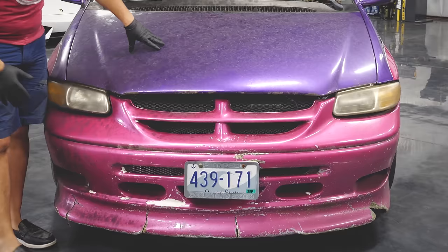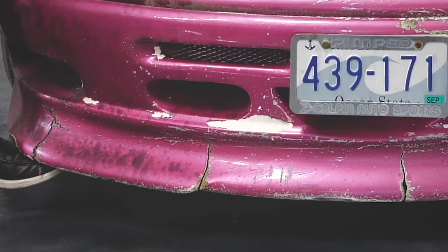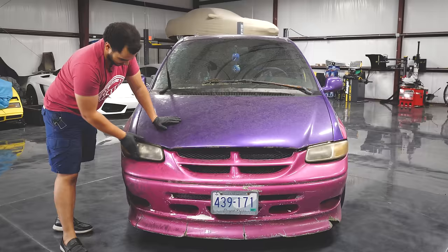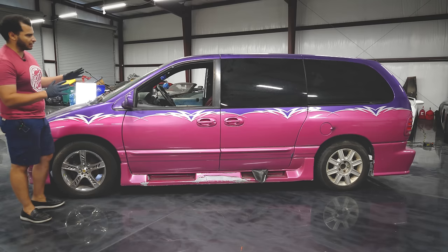This is a, I actually don't know what body kit this is. I believe it's an Arabuni or something, but I couldn't find this body kit, so I think we're gonna have to repair this. This is all just fiberglass. Also, these headlights are, let's just say they need to be restored. They're not great. Now, coming over to the side, you see how big this van is. This is a 7-passenger or more van. I don't know how many passengers there are.